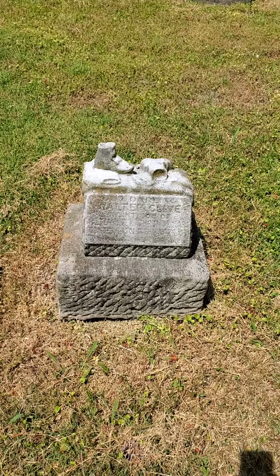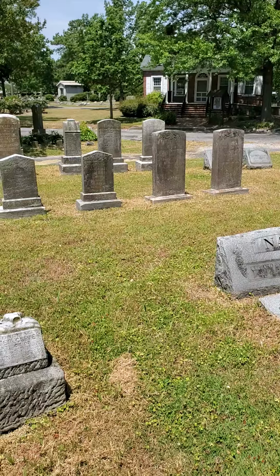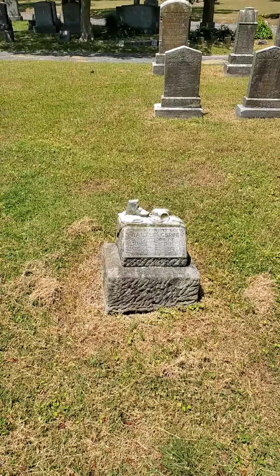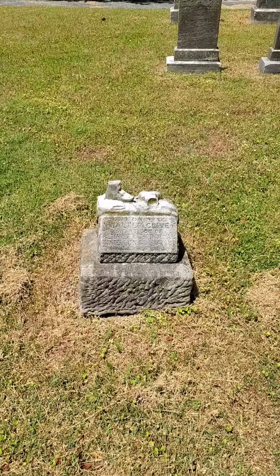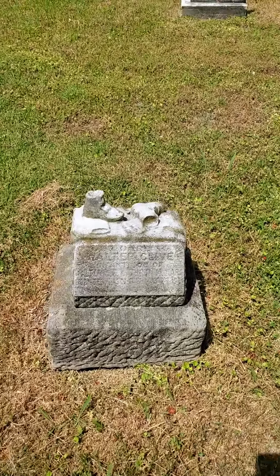We are in front of the office of Elmwood Cemetery. As you can see here, we're literally in front of it. We are going to be doing a short video of this little stone right here. This is a child stone, very weathered.